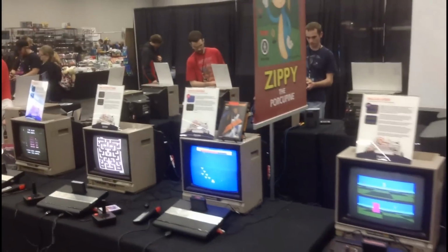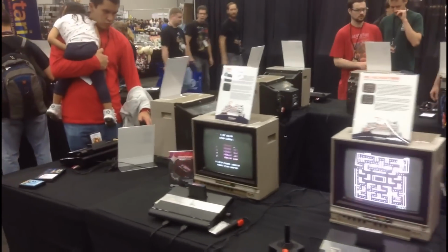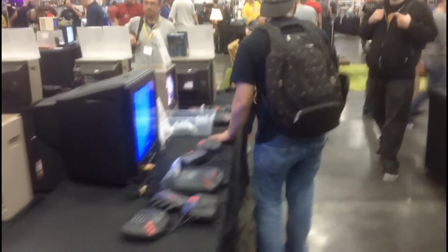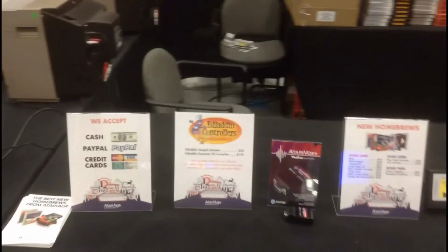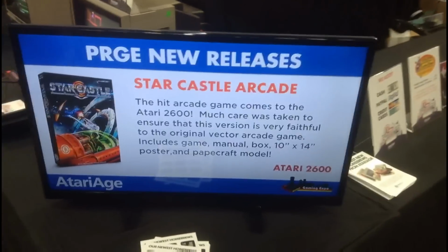A particular one of interest to me was Circus Atari. I love Circus Atari, and this one that they were having for the Atari Age booth actually represented the balloons and everything else in the game. I think it was just a demo. You couldn't actually pick it up, but there were a lot of really great titles there. So yeah, Atari Age, definitely a booth that is a must visit anytime you go there. And I'm not just saying that because I'm a member.